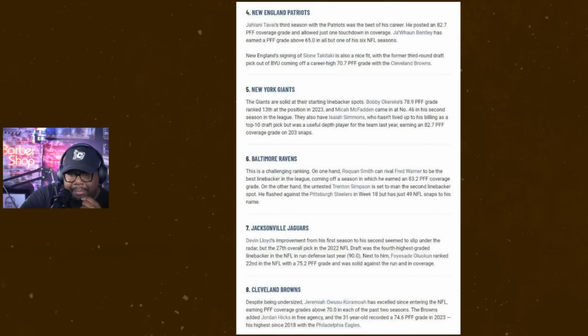It says, despite being undersized, JOK has excelled since entering the NFL, earning a PFF coverage grade above 70 in each of the past 2 seasons. The Browns added Jordan Hicks in free agency, and the 31-year-old recorded a 74.6 PFF grade in 2023, his highest since 2018 with the Philadelphia Eagles.